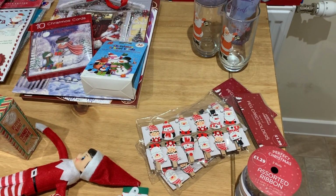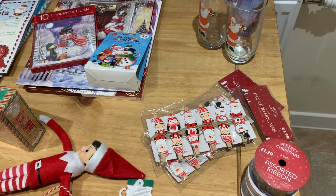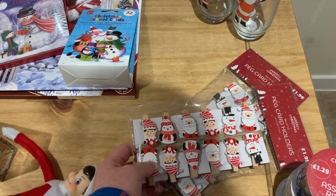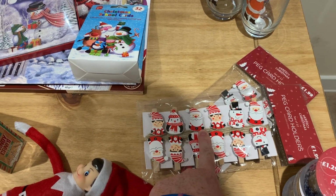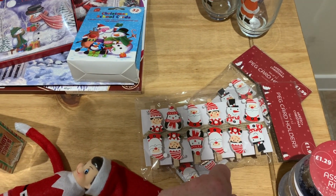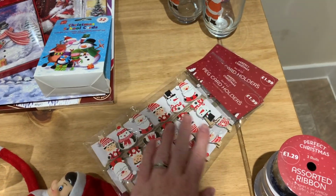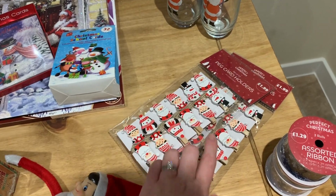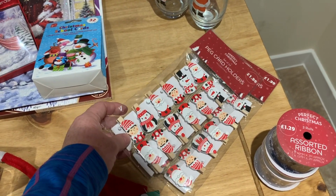And I love hanging my Christmas cards on my wall as display, and I used to put a piece of ribbon from one side of the wall to the other, and obviously the cards sitting along that. So I found these pegs, which I just thought were absolutely brilliant. It comes with the rope in there as well, and then obviously it's got 12 pegs. So I just bought two packets because we like to hang all our Christmas cards, and I actually think that really adds to your decorations when you've got them hanging on the wall. So for £1.99, I thought they were really cute.